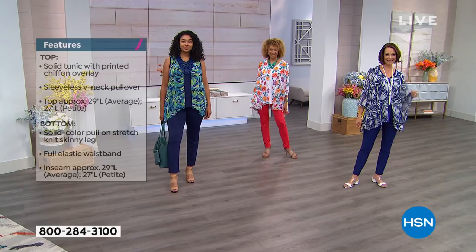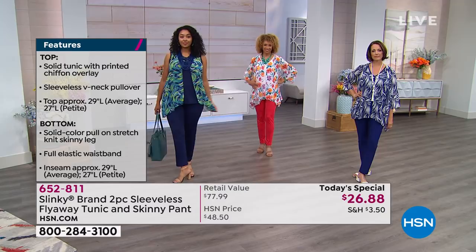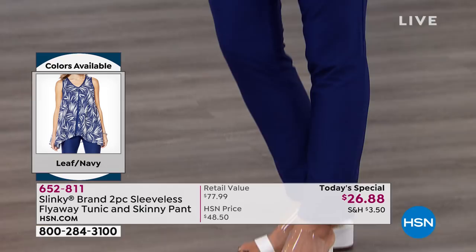So let's talk about this set though, because it's hard, when you say $26.88 in your home, and maybe you've never shopped here, you're probably like, oh my gosh, it's going to fall apart when I buy it. We have to tell you what you're buying and the history and the quality. Because the pants alone, Jackie, we've sold millions and millions of it, $38.90. Day in and day out. Yes, exactly. And this is a fabric that's very unique.